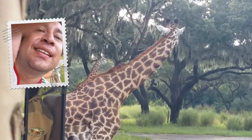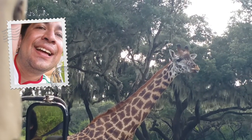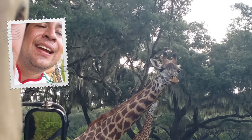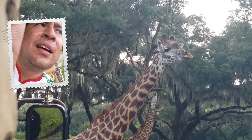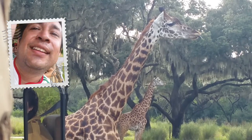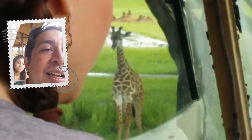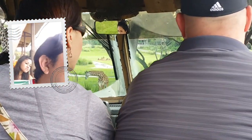Casi, casi. Now, another cool fact about giraffes, despite their extremely long necks, they have the same 7 vertebrae in their necks that humans do. It's just 7. And something that I actually just recently learned about giraffes is that the bumps on top of their heads are actually just bumps. They're not horns. They're called ossicones. They're just bumps on their skull.